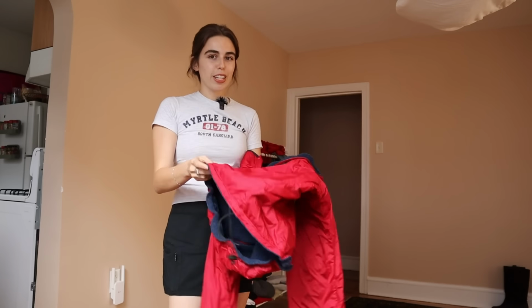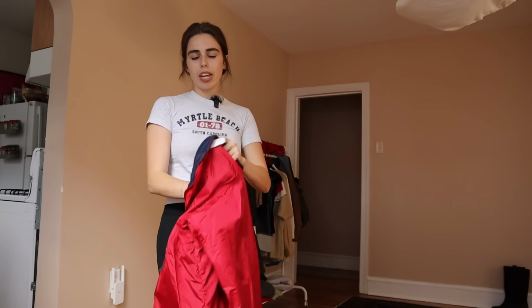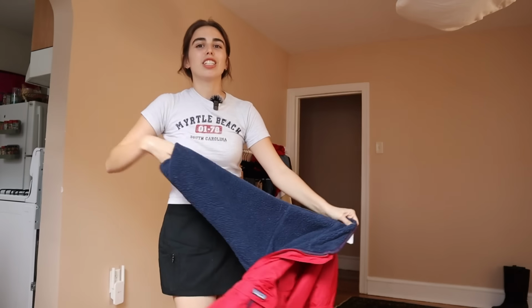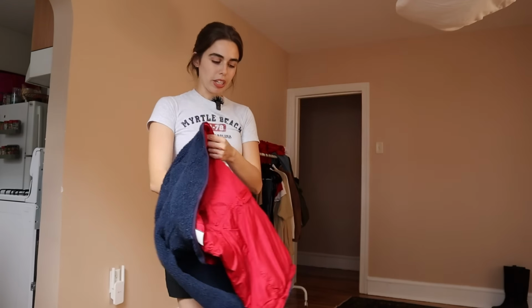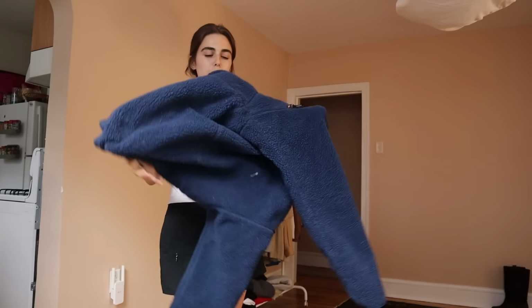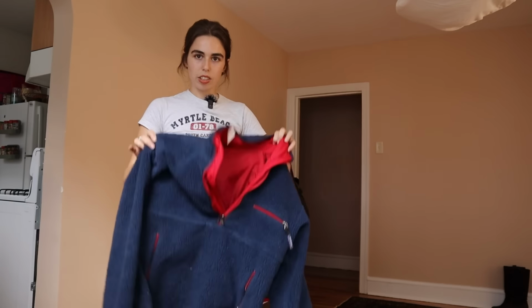And then the other thing that is so cool about this is, you might have noticed, it's fleece lined. That's really nice. And it's actually made to be reversible. So it's two jackets in one, a red windbreaker, but also a blue Patagonia fleece with really cute red details.